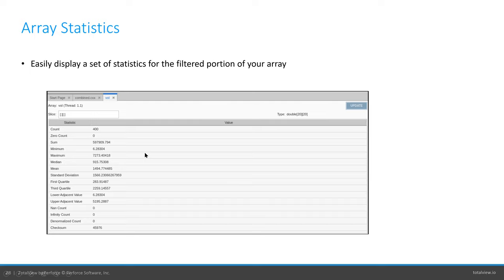We also have array statistics. So if you're looking at an array, you can bring up statistics about the array, things like the min, the max, the median, standard deviation, and a checksum as well. So quite a lot of information about the array itself.